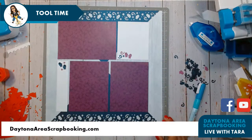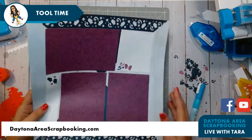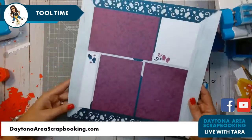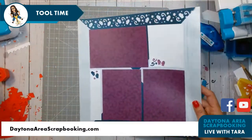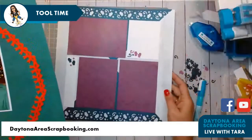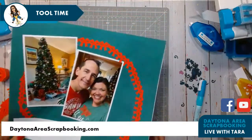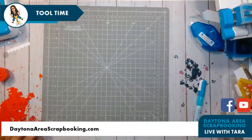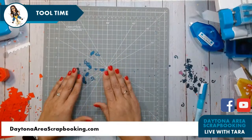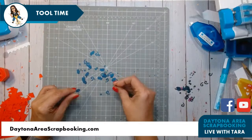All right. So these can be journal boxes, and that is the Mittens and Flurries. How cute is that? All right, so there are 2 pages with our ribbons and bows and our Mittens and Flurries, and I hope that you have enjoyed this tool time, and I hope that if you haven't already, you will get both of these because they are super duper cute.